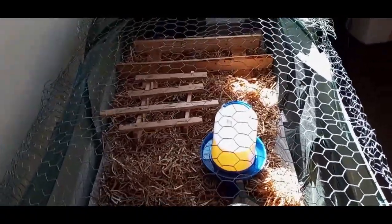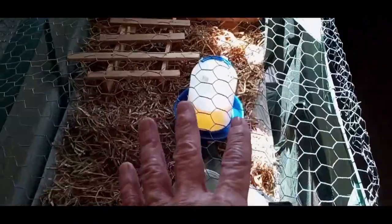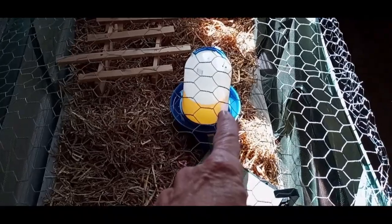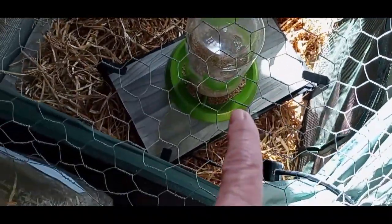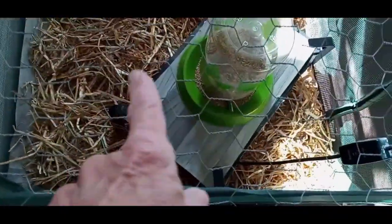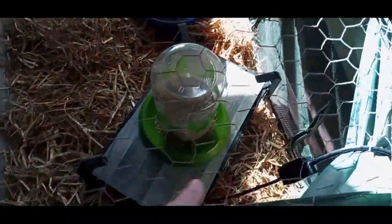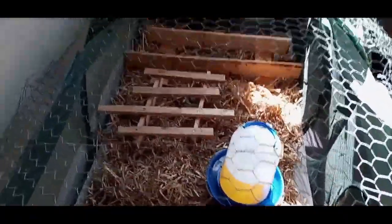Okay, so I got this set up, and I got their favorite perch in there. And I changed this water because it makes it up a little higher. And then for the feed, I put a brooder in there, not plugged in, of course. And I just raised it some. Hopefully that'll work. There's plenty of room around here and plenty of room to get on and eat and everything. Believe me, they figure it out.